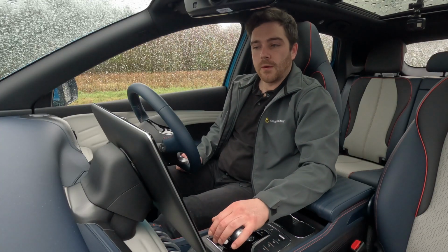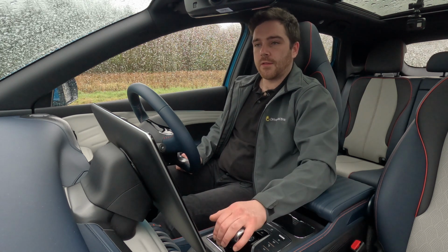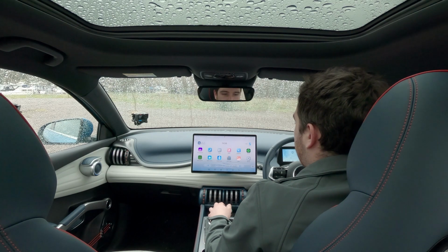So again, that would appeal to some people. Personally, I don't think it does much. I would just leave it in landscape, because I do find when you're in the driving position, the top of the screen just cuts off a little bit of the road, which obviously is not ideal.